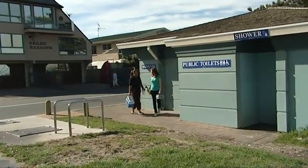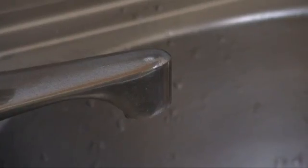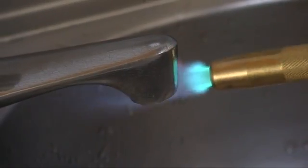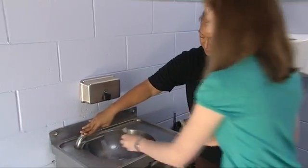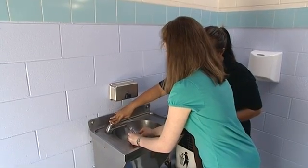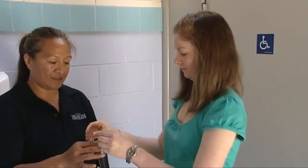safety. Okay, Kirsty, we're here at Mount Maunganui at Pilot Bay. We're going to do a drinking water sample to test for pH and chlorine. First off, we're going to flame the tap, so just to get rid of all the bacteria that may be present there. But why does the water need testing? The reason why we do drinking water sampling and testing is because the water is actually distributed to a large amount of people, and we want to make sure that there is no contaminants within that water.